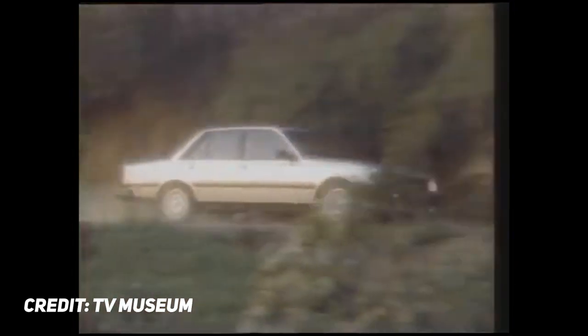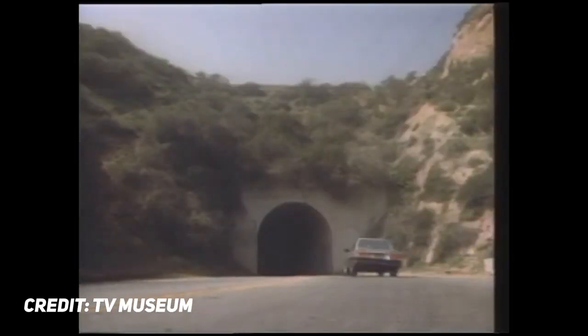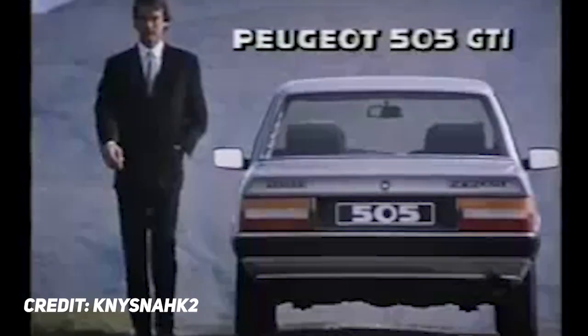A car Road and Track describes as leaving many cars of more sporting reputations far behind.